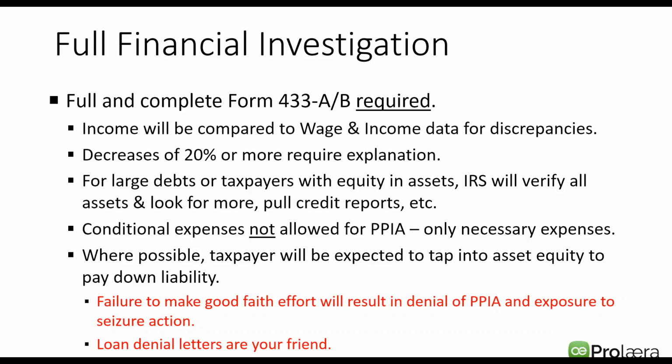Therefore, you will not be using a 433F. You'll be using a 433A for an individual or self-employed person, or 433B for a business.